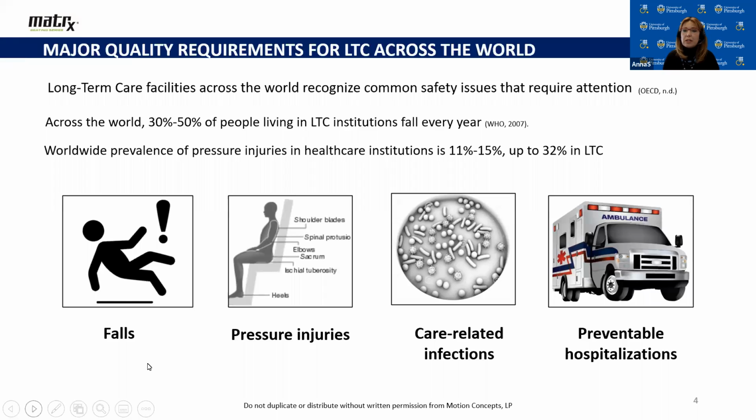So I'm going to start from the beginning. What are the major quality requirements for long-term care across the world? If you take a look at the WHO documents and the OECD documents, you will notice that there are very major themes that show up describing the quality metrics in all the countries. There will be falls, pressure injuries, care-related infections, and preventable hospitalizations.